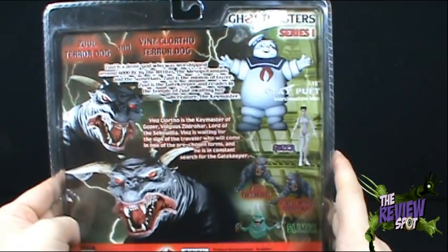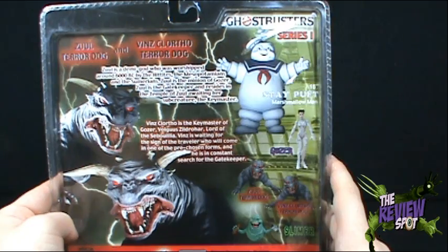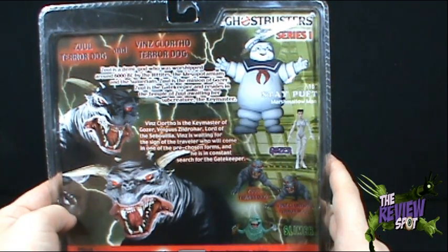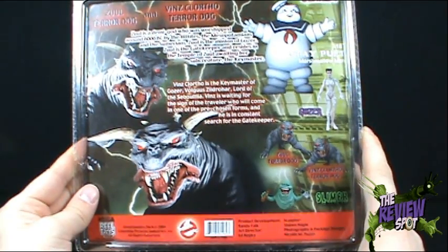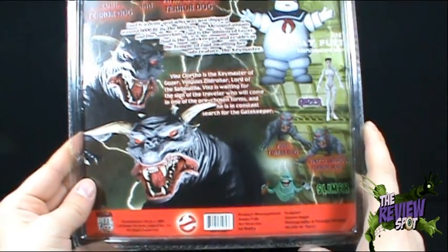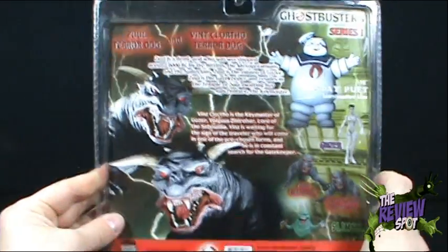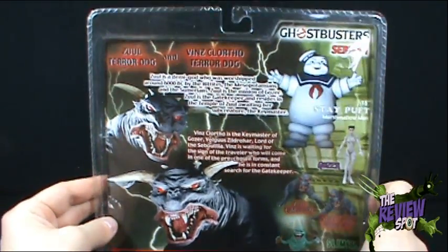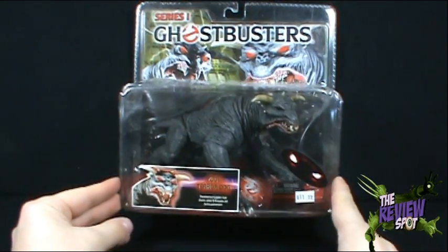Other figures you can get in the Series 1 of NECA toys, we had the 15-inch Stay Puft Marshmallow Man. We have Gozer, Zuul, and Vince Clortho, both the terror dogs, and finally Slimer. This is also dated 2004. But that's packaging on a very terrifying terror dog.